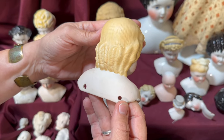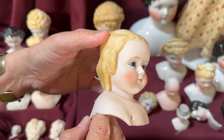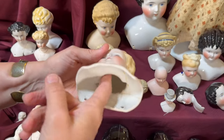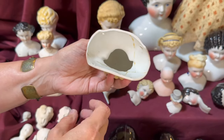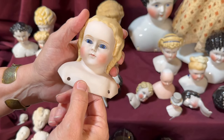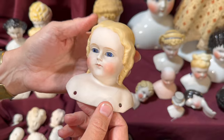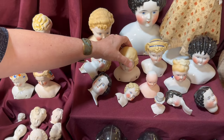More ringlets there. Nice side view. Very damaged inside, as you can see. This one is poured. They were one of the early users of that poured technology. And you can also see that she has a slight pink tint outside compared to the white bisque inside. So it does have a slight tint. So that's a nice early one.